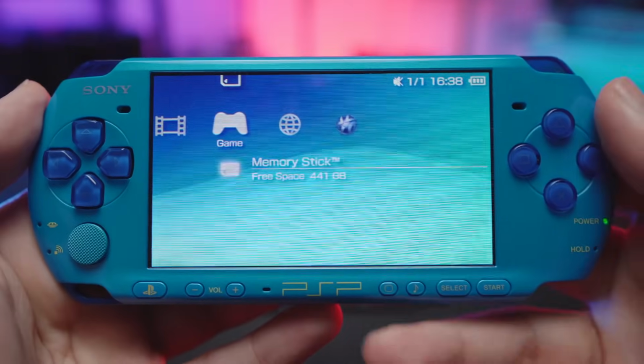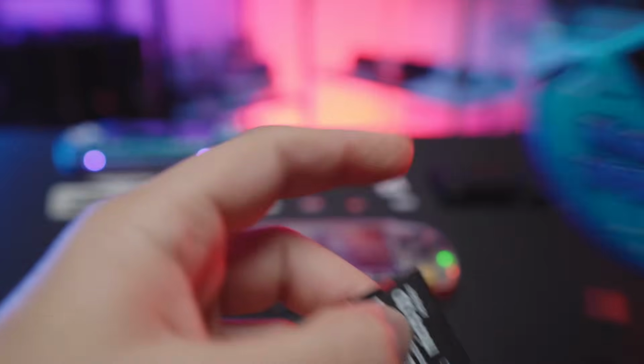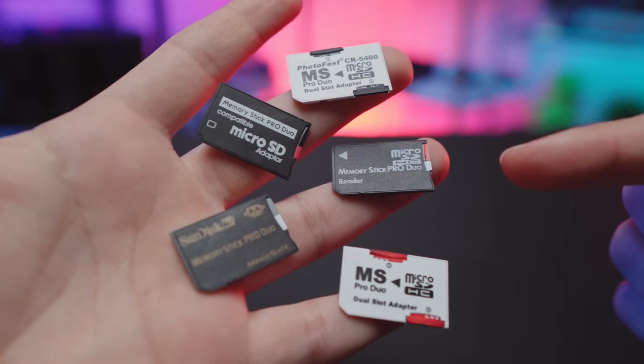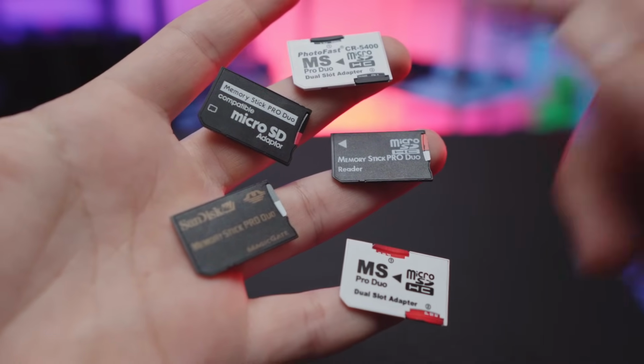Now you're probably telling me, hey, it might be the actual adapter limit and not the actual PSP. Well, here's how I can prove that to you in two different ways. I have tested all 5 different adapters. They all have the exact same results. In fact, all these adapters perform the exact same, whether it comes to maximum readable capacity or read-write speeds.